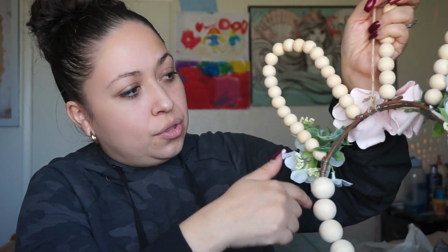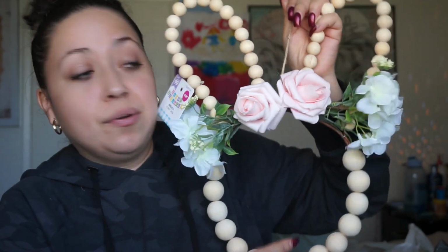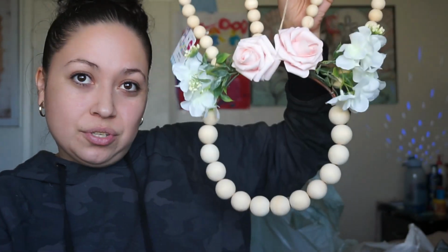I think you would also spend the same amount on the balls, because see, this would be $1. 1, 2, 3, 4, 5. It's about $6 if you would have made it from the Dollar Tree. You know what I mean? But ta-da! I got it. It's really cute for Easter.